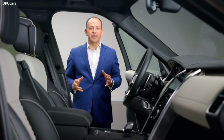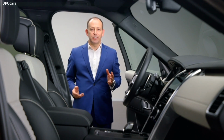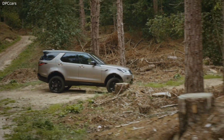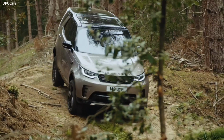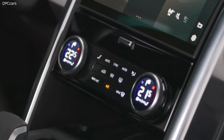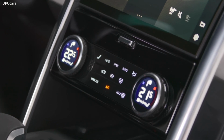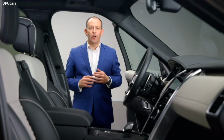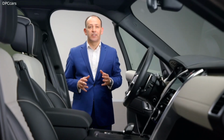Now, the power of Pivi is to minimize distraction by reducing switches and buttons. 90% of your favorite functions can be accessed within 2 taps of the home screen. It's also how you access Land Rover's terrain response system if you're heading off-road. This makes new Discovery center console cleaner, complemented with these smart multifunctional rotaries which can change seat, climate and driving mode preferences.